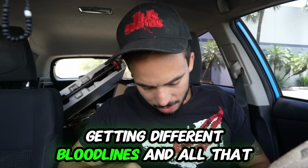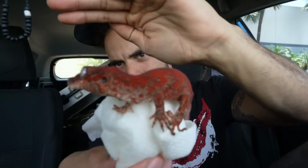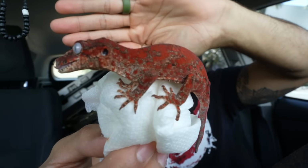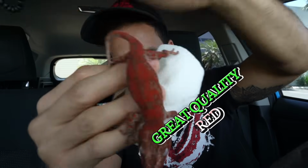And you guys know I'm all about getting different bloodlines and all that. Check this one out, another super nice gargoyle gecko here. This one is another super blotched. This is a probable female from my understanding. A lot of red on this one as well, great quality red. We're gonna go home and set them up.